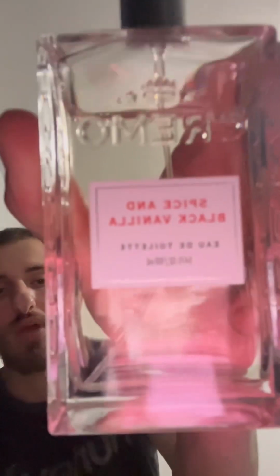Coming in at number 2, this is a perfect fall-time scent and has gotten me a lot of compliments from both men and women. We have Spice and Black Vanilla. So, what you see is what you'll get. There is a definite vanilla note in here. It does play around with the spices in a very unique way. There is some tobacco in here and some cardamom, which gives it a masculine edge, kind of giving it a little smoky, earthy vibe. With that sweet vanilla, this is a literal compliment puller.